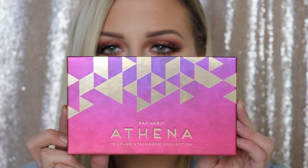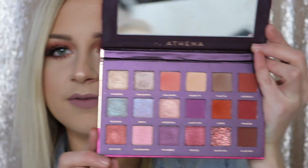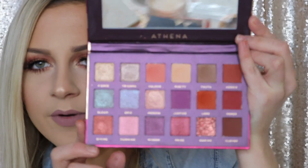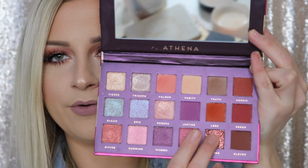This one is the Athena palette, beautiful packaging as well. And same kind of sturdy packaging when I opened it. This is the Athena Bad Habit 18 color eyeshadow collection. This one I have given a lot of love to. The other one I haven't messed with too much other than colors here and there, but this one, oh my heavens. So the first thing I did when I saw this one was I went, boop.